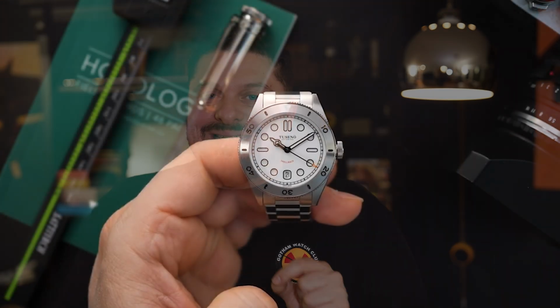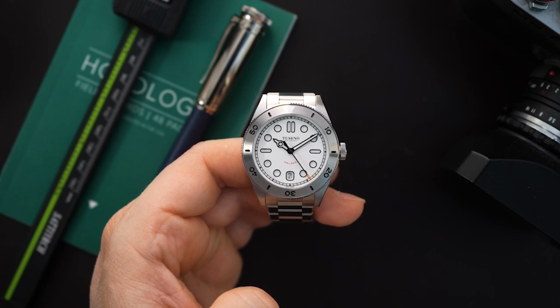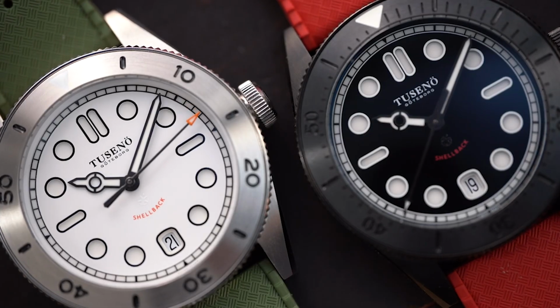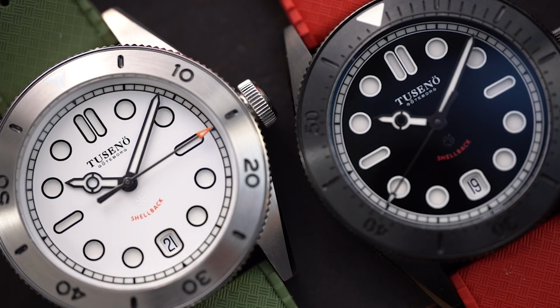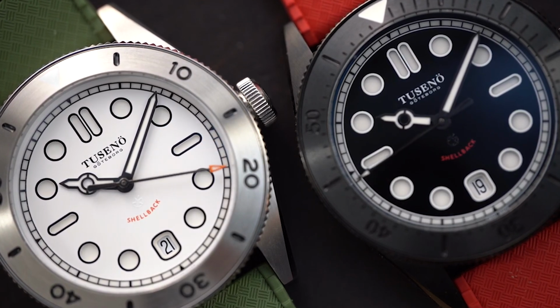The next watch on this list is so far the most affordable watch on this list, although I do have a lot more affordable watches to come. This is Tiseno, starting at around $649. I'm going to be talking about their Shellback. Now, they do make other watches, and they are very high quality, and they're coming out with a dress watch that is really beautiful as well.